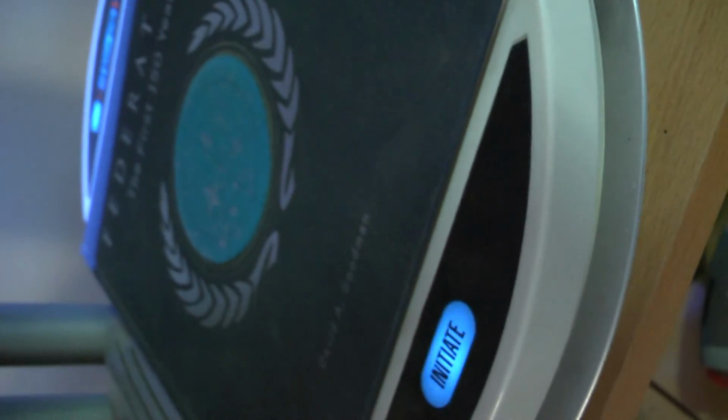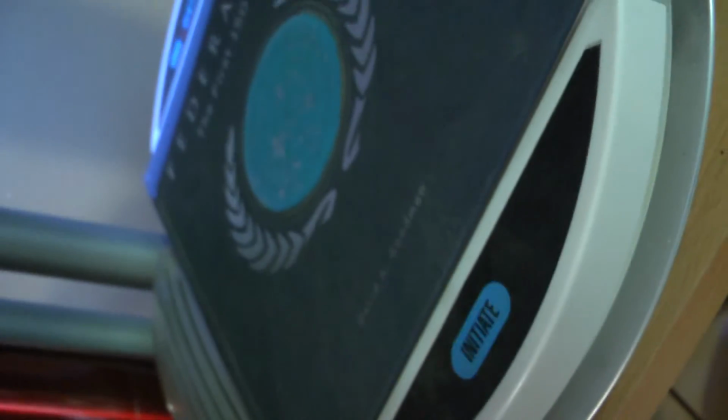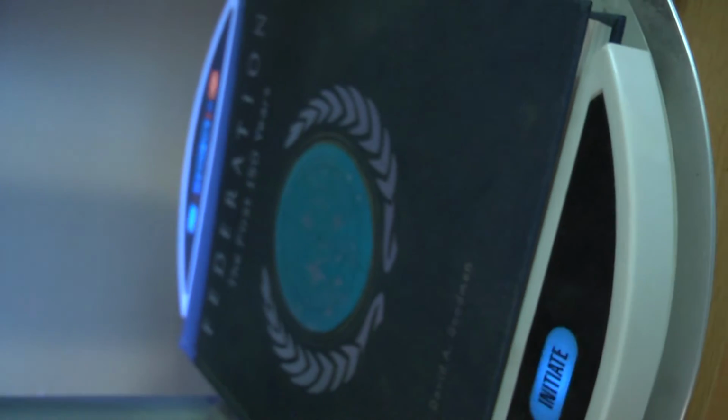The book, you get a load of stuff in it. I'm proud to present, do you know what I mean? Commissioned by the Council of the United Federation. Oh, it's brilliant. But the book is absolutely amazing. It's the first 150 years of the history of the Federation, which is pretty spectacular. So we'll move across to somewhere else.